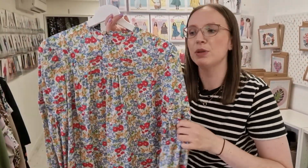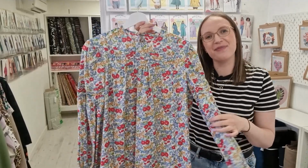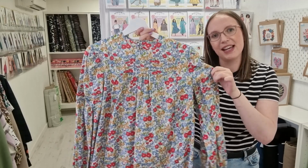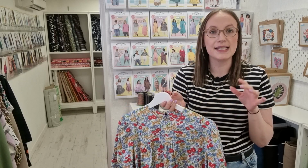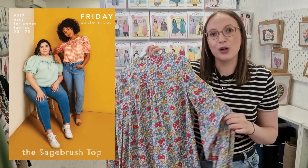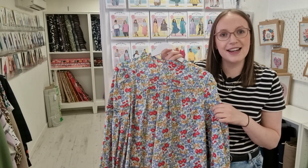But yeah, there's, oh god, I nearly tripped over then. There's lots you can do with this, but the Marnie does work really nice because the sleeves stand out nicely. The other one I think would look really good is the Friday Pattern Company Sagebrush top, because I think the sleeves on that one in a cotton lawn are going to stand and hold their shape really nicely.